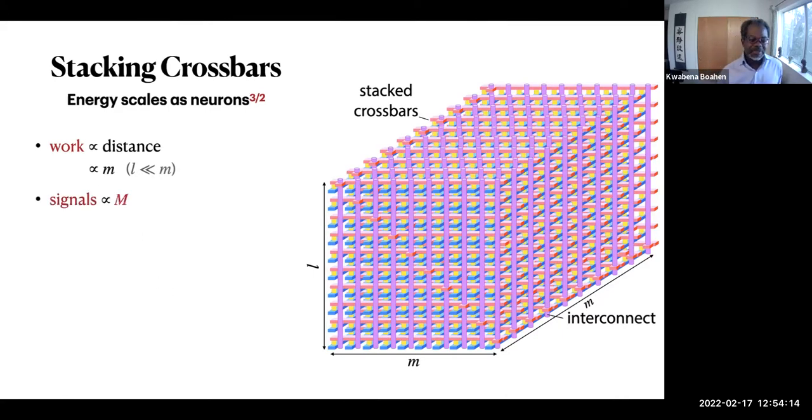And we still have a total of m signals. Now we have a choice of how we organize the neurons into layers. Our total energy is now little m times big M. If we make little m proportional to the square root of m, that means the height of the network and the width of the network are scaling like the square root of the total number of neurons, which is reasonable. You can relax this, and more rigorous arguments give you the same answer.